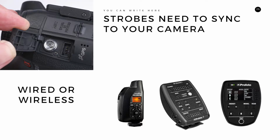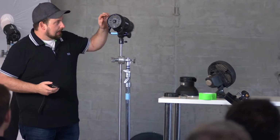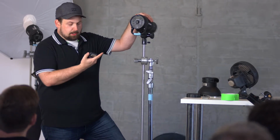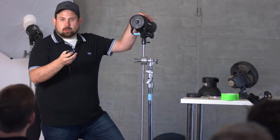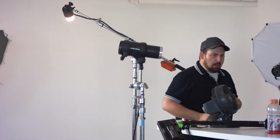The advantage of the Air Remote is that with other Air models of ProPhoto equipment, you can actually use this to adjust the power of the light, how strong the modeling light is. You can turn the head on and off, and you can program different lights to different groups. So you can say, okay, that's my A light, I want to increase that by 1 stop. My B light, I want to turn that off because I want to see what it's doing. You can do that all on the ProPhoto Air Remote. The Pocket Wizard is incredibly simple.